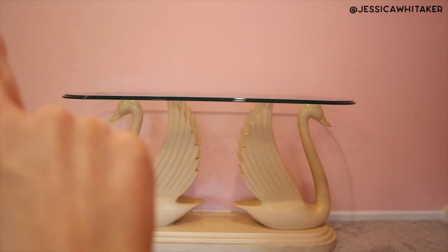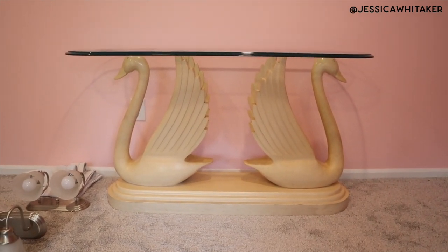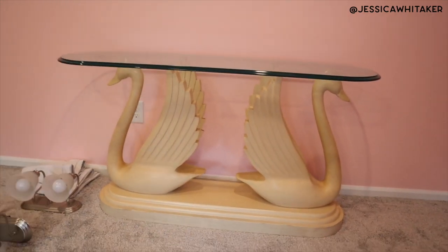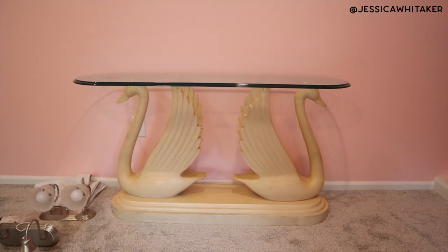One quick change to the loft. Look at this swan table. I need to adjust the glass a little bit, but this is from a vintage store on Instagram and I actually purchased it several months ago. I shared it in a vlog and it's finally here in the space. This won't be its permanent home, but I just wanted to get it up out of the garage.